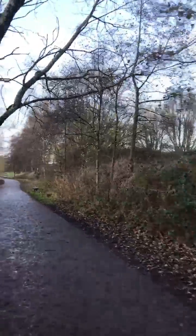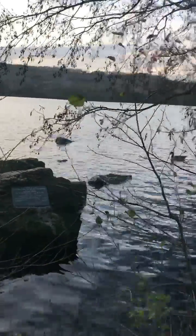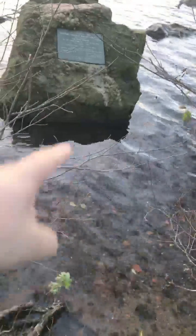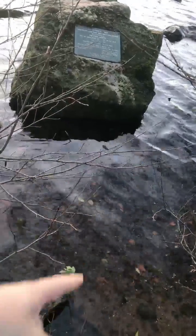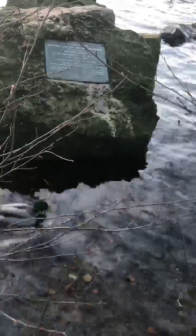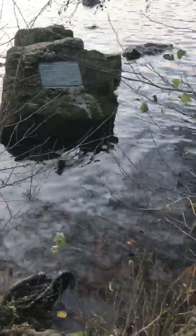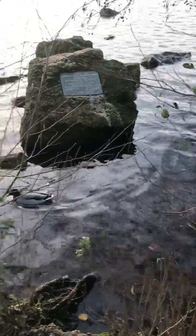Oh yeah, this is what it shows about erosion. Look how that was when somebody opened this piece of water. It's in the middle of the water now. This used to be, all the soil's eroded. Look, this is when it was opened by somebody. There we go. It was opened by Edward Heath in 1971. And you can see how erosion works because it's in the middle of the water now.